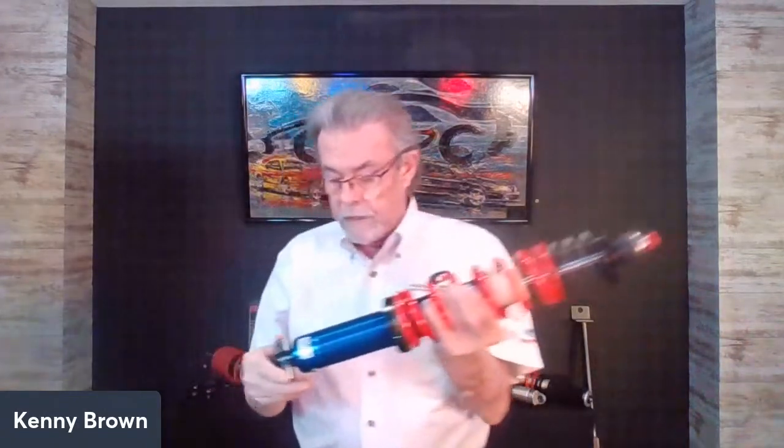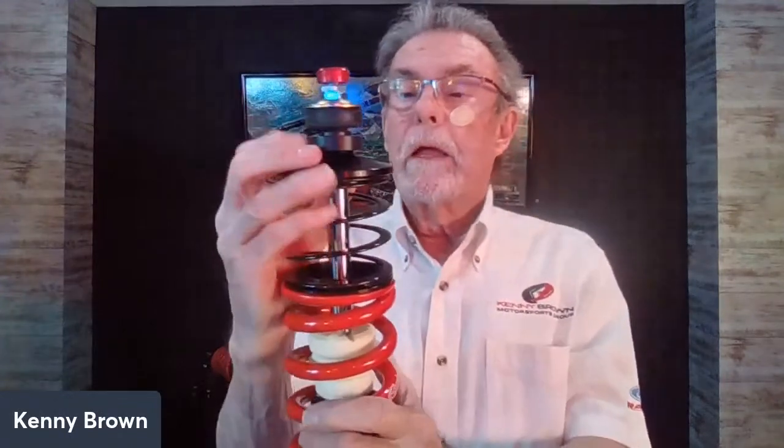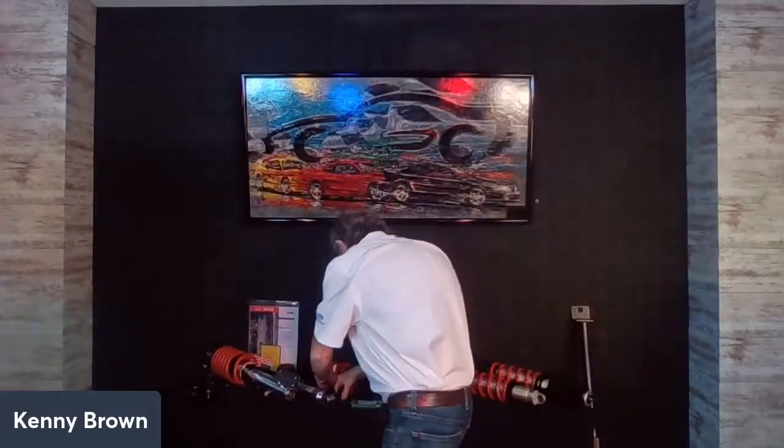Now this is the rear. And again, the full package: torsion release bearing, mainspring, spacer, and then the helper spring. And again, we've got our Delrin bushing up here. That's the Delrin bushing. We custom make those to fit. So that takes the load.